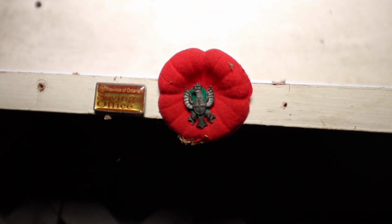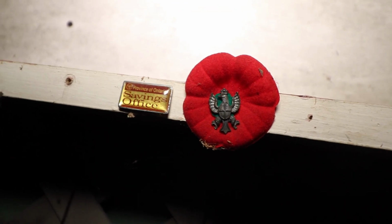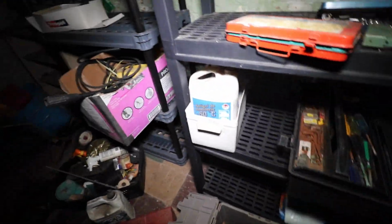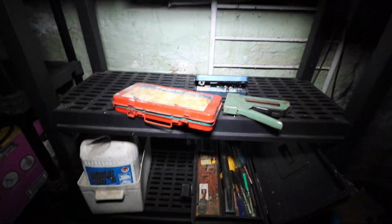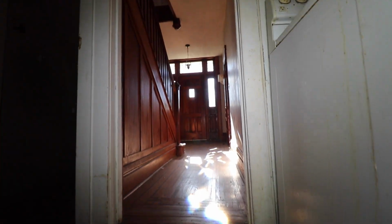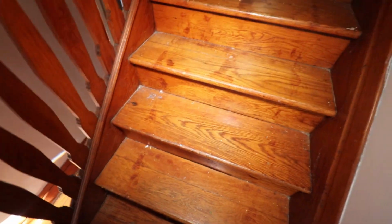Look at that. That's a cool poppy. Looks like just some more random crap here. Christmas stuff, vacuum. Some more tools and stuff over here. Big flashlight. This is a really cool entranceway here for an abandoned place. Look at that. That's sick. Let's go up here.